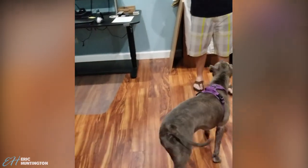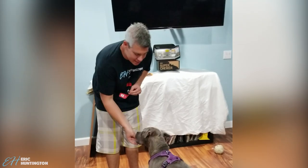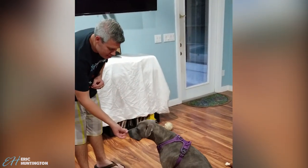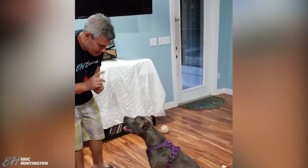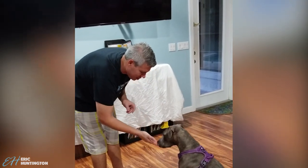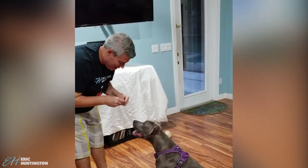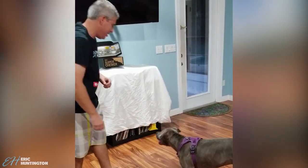Good girl. You want that treat? Sit. Good job. Yes. Look at me. Paw. Yes, that's a good girl. Paw. Yes, ma'am. That's a good girl.